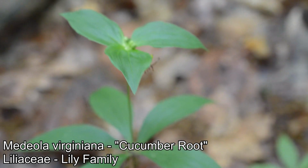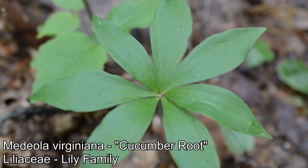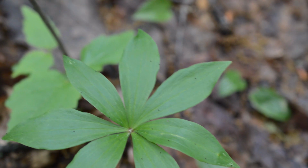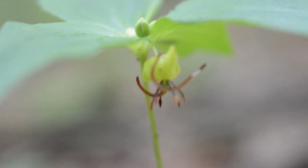This is not that species though. This is a species of lily. This is Medeola virginiana, and there's one without an inflorescence. That is exactly what the basal leaves of Isotria verticillata look like. However, you can see on these flowering specimens here that it's not an orchid, but a lovely lily.